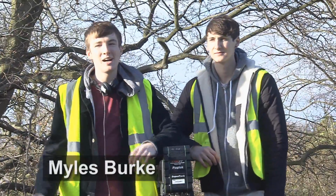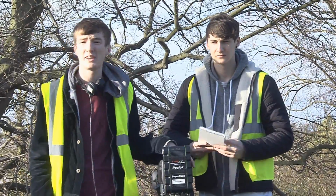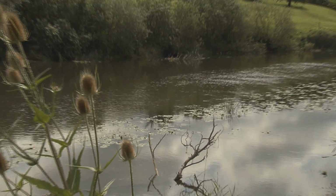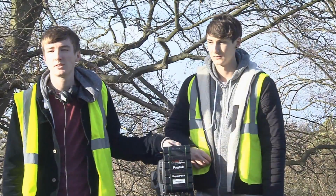One of our personal highlights, I'd say, working on the show was getting our hands on this beautiful piece of kit. It's got great depth of field, which allowed us to get some fantastic long shots down the river. And I'd say the weight of the camera allows us to get some smoother, more slick looking shots.